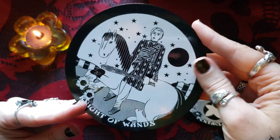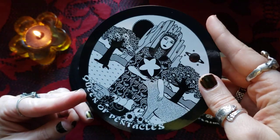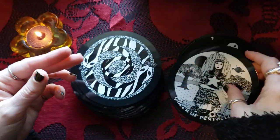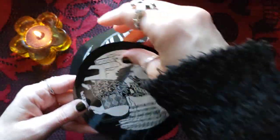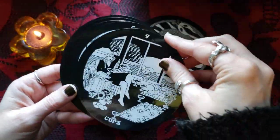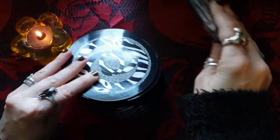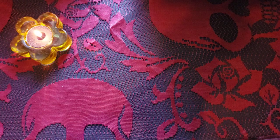It's kind of simple and freeing. I don't know. It feels sweet to me. As you'll see looking at my collection, I am very much into the fantasy decks.